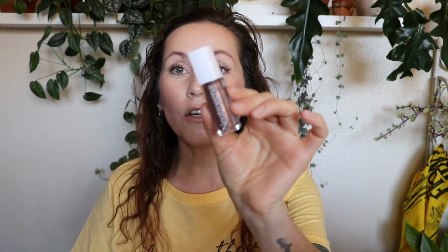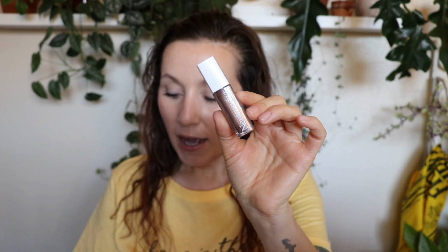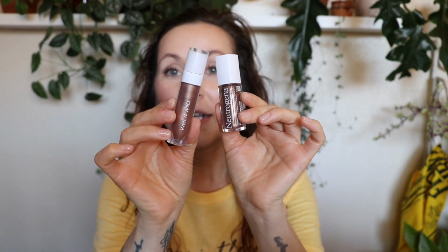It is me, Desiree, and today we're going to be talking about these new liquid eyeshadows. So I got a new little liquid eyeshadow from Neutrogena and from Wet n Wild, and I picked out shades that were very similar. I didn't really notice that I did that. I just kind of picked the shade I was the most drawn to and the one I felt I would get the most use out of.